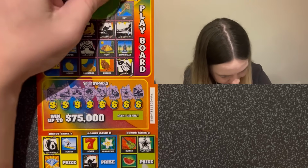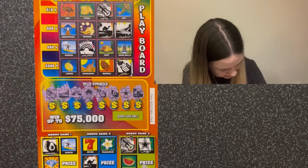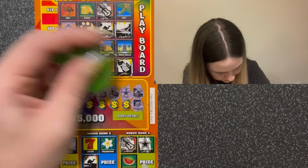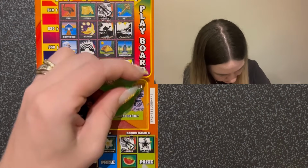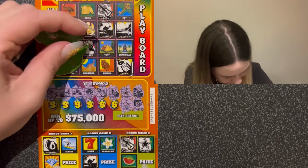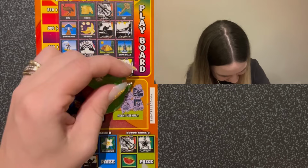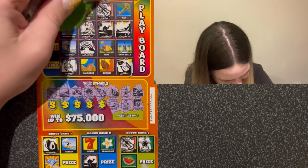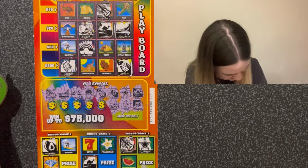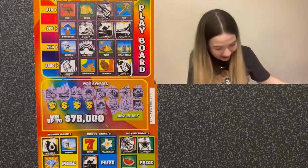Guitar. Ooh, all right, come on. Strawberry. Lemon. Oh, come on, key. 1,000 would be so good. Banana. Hey, I'll even take the boathouse. Boathouse! Is it? Boathouse!